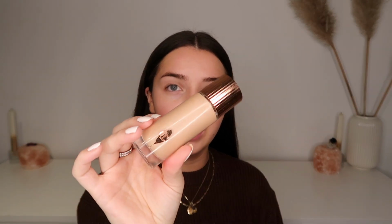The first product I'm using is the Charlotte Tilbury Hollywood Flawless Filter. I don't know how, but all the writing has rubbed off of mine. And I'll just be applying this to the high points of my face. I don't really use primer, only if I'm going out for the night and I want my makeup to stick. I'll use the Milk Hydro Grip Primer. And then just using my beauty blender, I'll just be blending this into the skin.